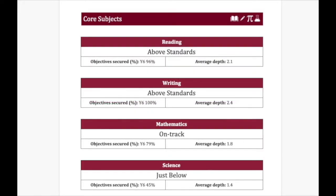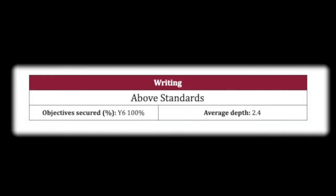The second page of your child's report details their attainment levels as measured against the standards of the National Curriculum for England and Wales, as well as their attainment in Arabic. Let's now take a closer look at one of those subjects. So for writing, you can see that this child has been given the attainment descriptor of above standards.